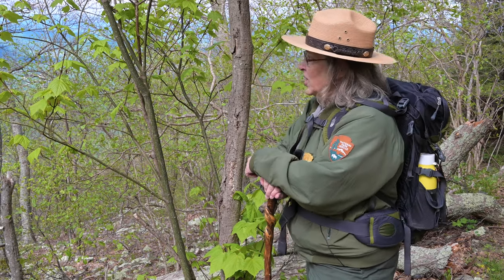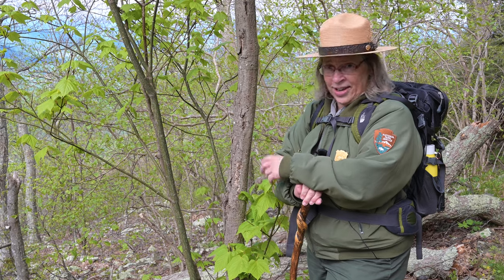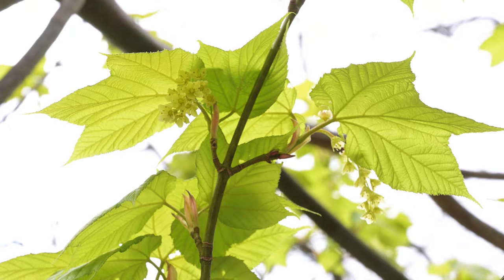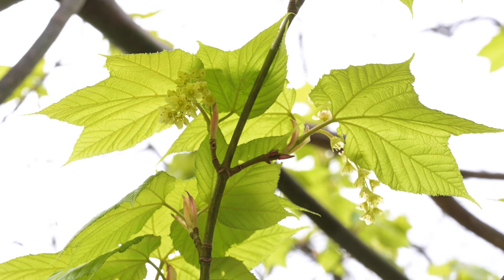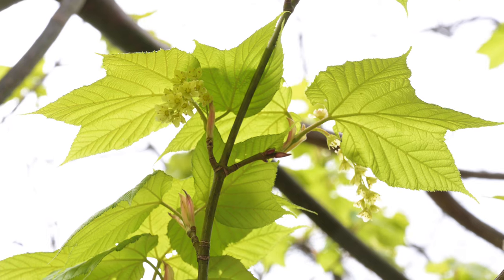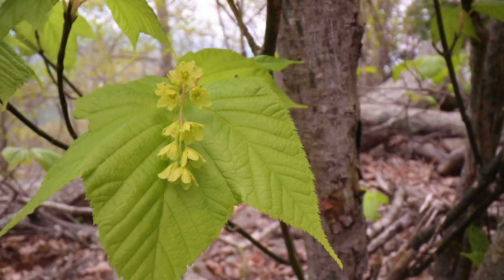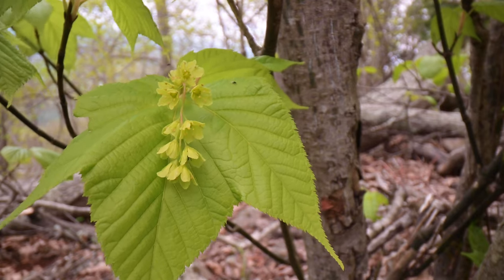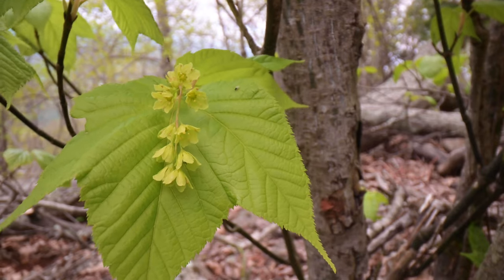This is one of several species of maple trees that grow here in Shenandoah National Park. This is called the striped maple, and it's blooming right now. All trees have flowers. Some are more showy than others, and these striped maple flowers are kind of dangling down from the leaves. They're beautiful little yellowish flowers, and the leaves give it one of its other names. It's called the goosefoot maple, so they look like the foot of a goose there.